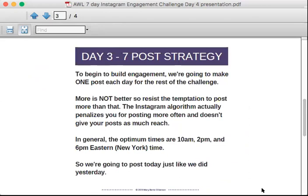To build engagement, we're going to be making one post each day for the rest of the challenge. More is not better. So resist the temptation to post more than that. Instagram's algorithm has changed, and at this point, it actually penalizes you for posting more often, and it doesn't give your posts as much reach. I know it sounds counterintuitive, but trust me on this. Posting more will get you in front of fewer eyeballs. So post once a day at the most. So we're going to be remembering that and not sliding in there and getting too many other posts in there.